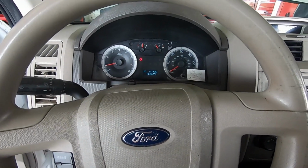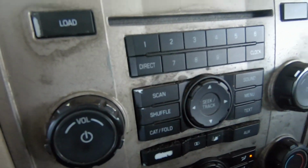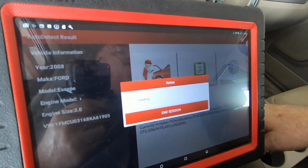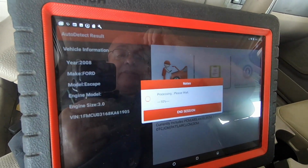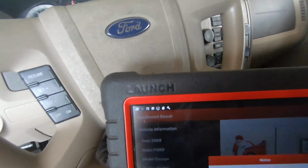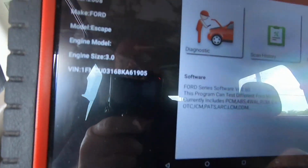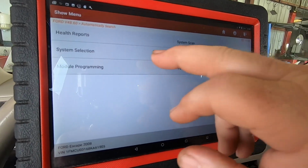2008 Ford Escape, 103,000 miles. Not really maintained that well. I'm making assumptions, I guess. Most people, if they don't clean the car, they don't maintain their car. It's not etched in stone. That's just a vibe. See what we get here. It's got a transmission slip, and I felt it slip, so that's good. But there is no check engine light. I want to see if there's codes though.